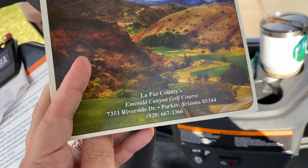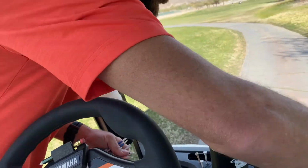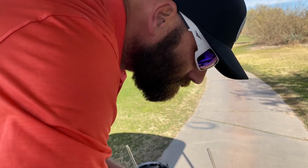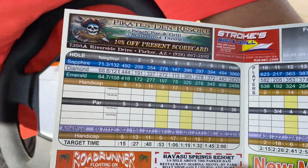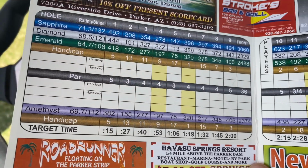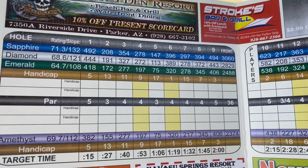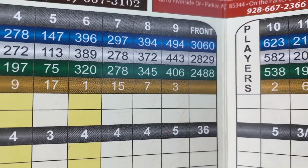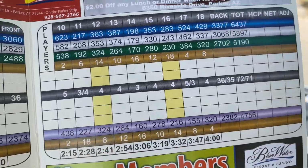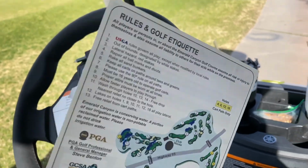This is Emerald Canyon Golf Course. Look at how beautiful that is. This might go down as one of the most scenic and beautiful courses we've played out so far. Potentially. We'll let you know. But we've got on the front 9. We're going to play from Emerald? Yeah, let's go Emerald. Okay, so 2488 from the front, 2702 on the back for a total of 5190. That's a pretty long course, but should be good times.